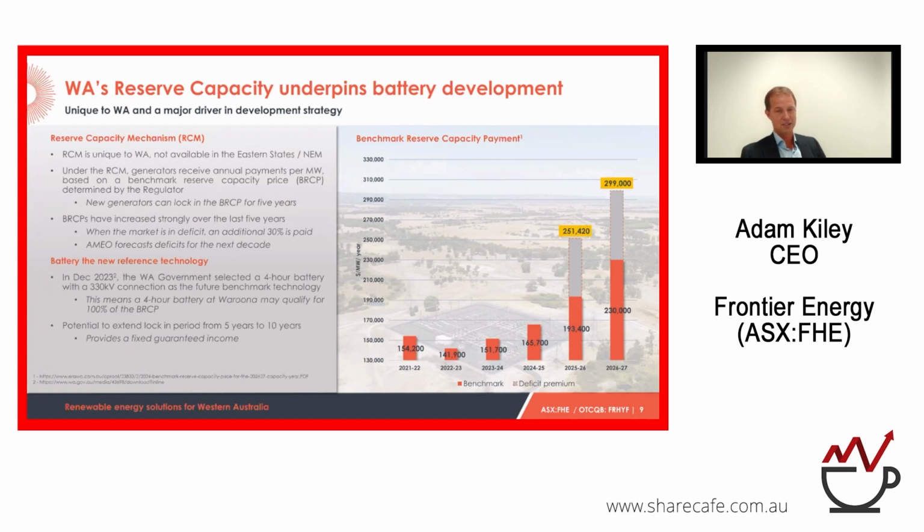So from reserve capacity payments alone, we're expecting that number to be somewhere between around $28 to $30 million a year when we come through with the study in the next little bit. So quite simplistically, when you look at that, that now is completely underpinning the project as we move through.